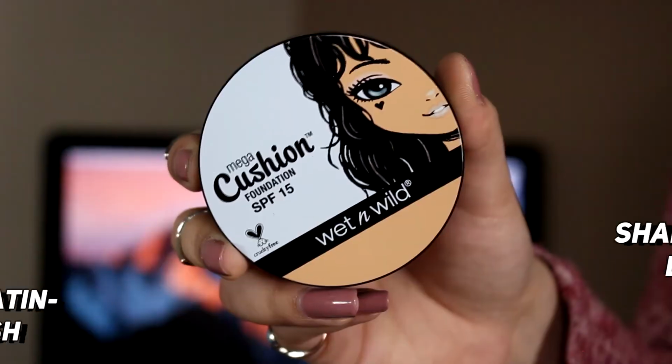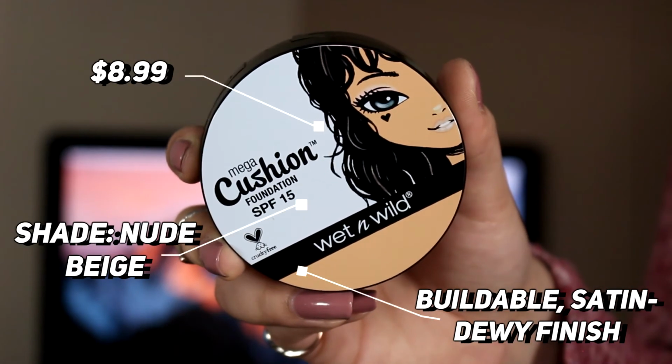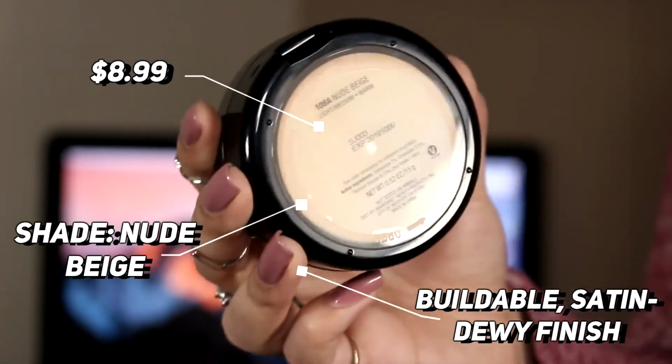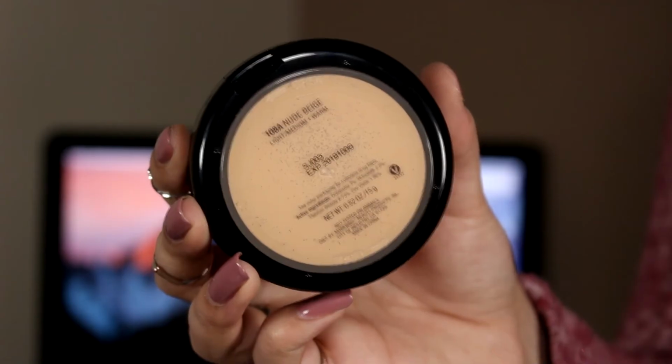So this has become my absolute favorite drugstore foundation just by itself. I do have another drugstore foundation that I absolutely love mixing in with a higher end foundation, but this is just a standalone product that I love just by itself. And this is the Wet n Wild Mega Cushion Foundation. So I did film a first impressions on this foundation, so if you want a complete wear test and review and all of that, it'll be linked in the eye above.